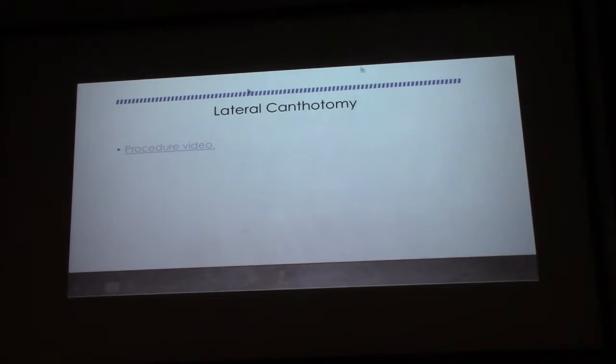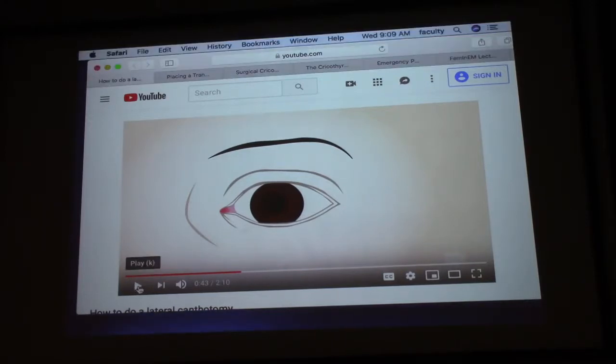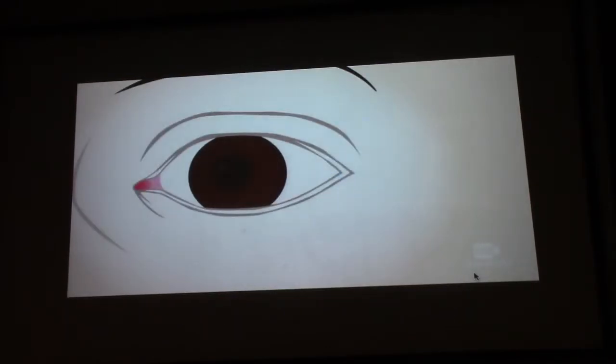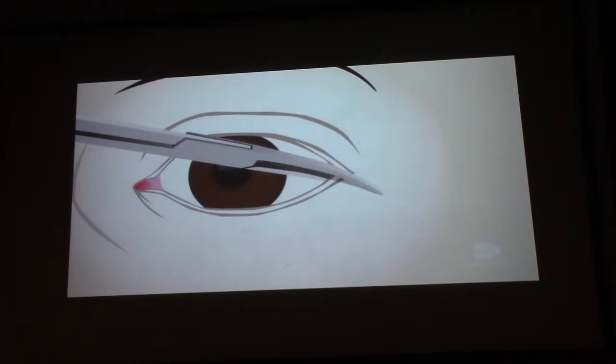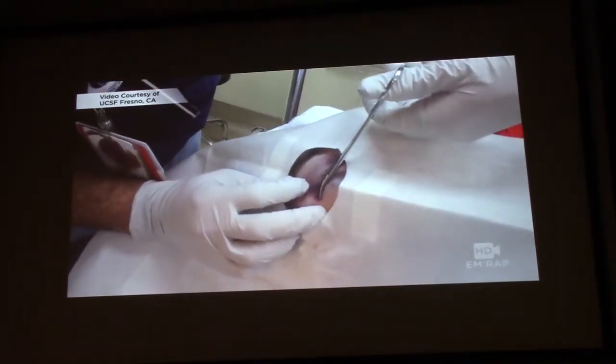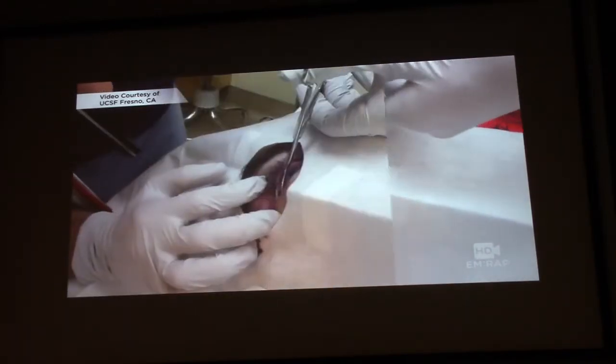Let's go ahead and watch the video. First step is you want to get it numbed up, so lidocaine with epi, be a nice doctor. Second, you're going to crush the lateral canthus with a clamp. This devascularizes the area. Now, here it is in the real procedure. You want to leave that clamp there for about 1 minute so it doesn't bleed like crazy when you cut. And that's coming up in step three.